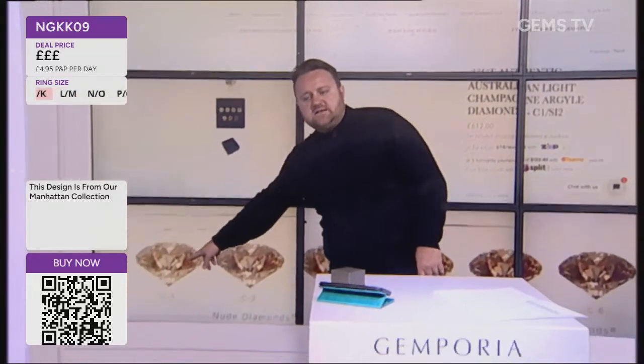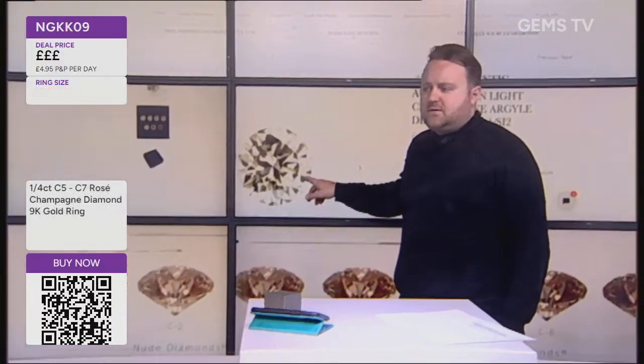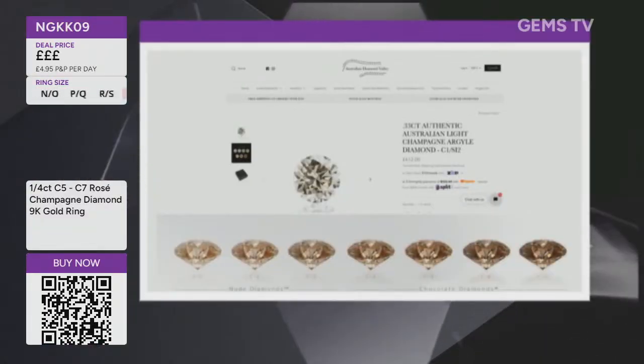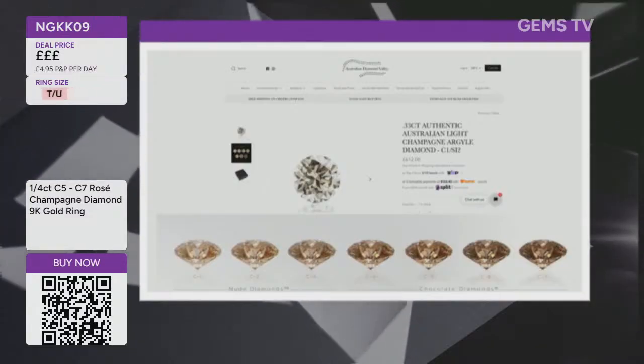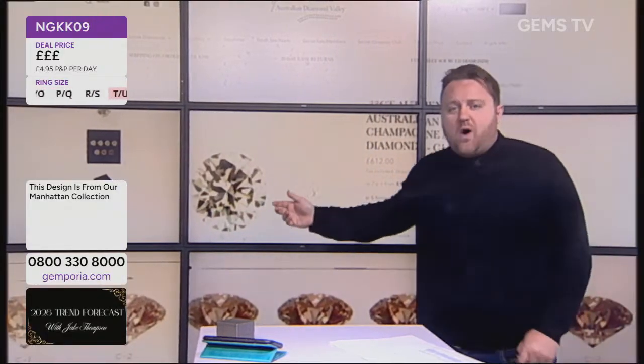I got to get this off my chest, right? That's what a C1 graded diamond looks like, down here. That's C1. Because it ain't the same as that. We'll bring it full screen. I want you to judge this. It's not even on the scale. I'll tell you what that is. It's a dirty white diamond. Let's call a spade a spade. It's beautifully cut. It's great clarity. Why have we got to pretend it's champagne when it's not?